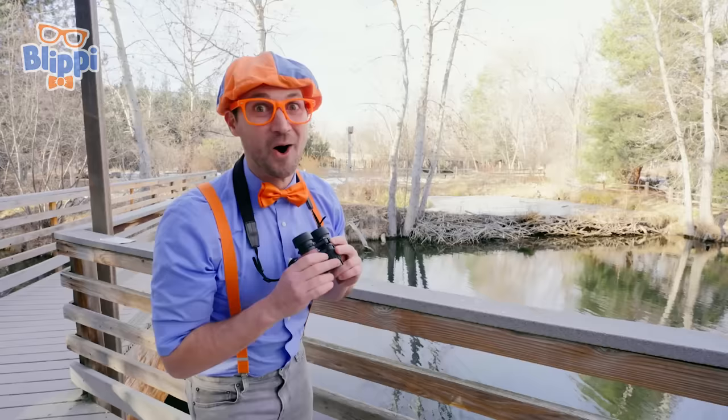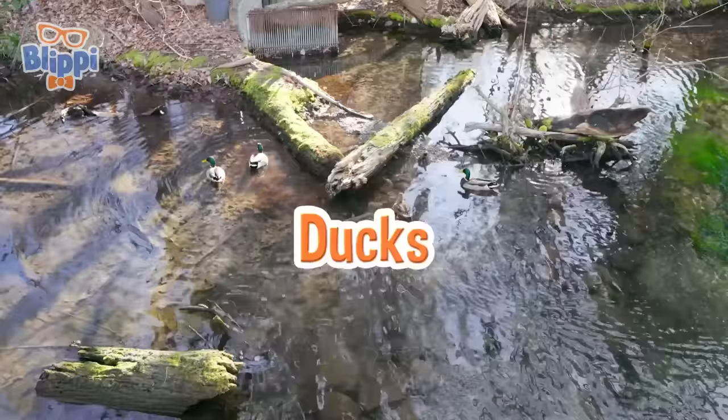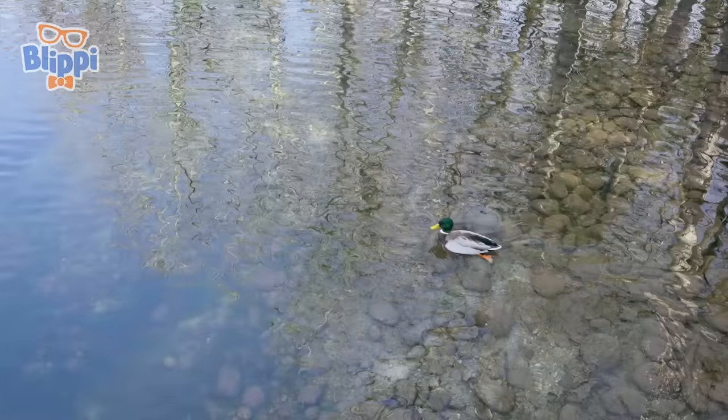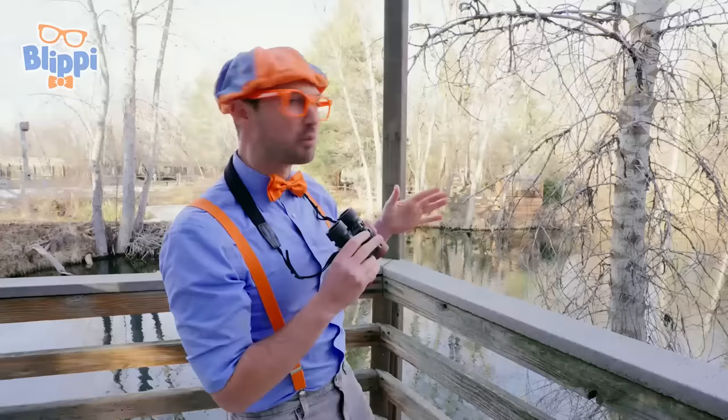Whoa, really cool. Whoa, look over here, some animals. Whoa, quack, quack, quack. Yeah, those are ducks. Those are actually mallard ducks to be exact. Whoa! Oh yeah, do you see that one? It has a green head on it. That is a male duck. And the duck that is all brown, that's a female duck.